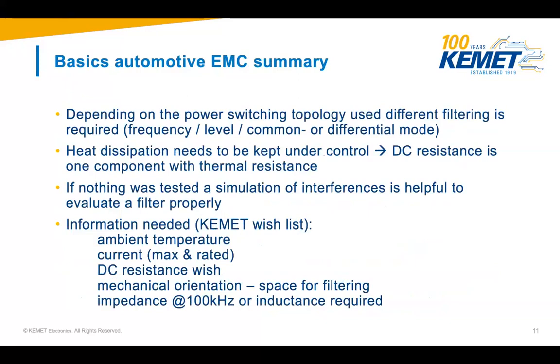So if you have, and I know you have very educated systems in your houses, if you can feed us with a simulation of interferences, it would be even better, because then we can select the material properly. Or when you have made some, let's say, initial noise measurements or interference measurements, we can go into this as well.